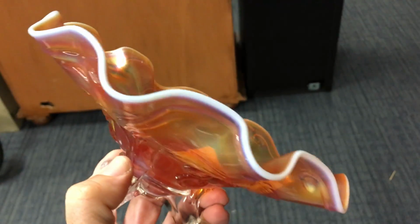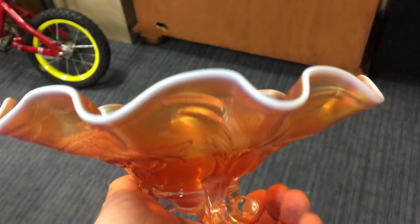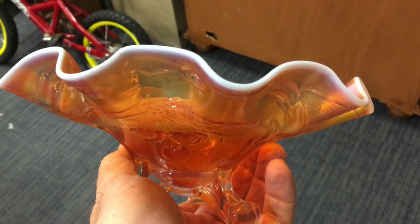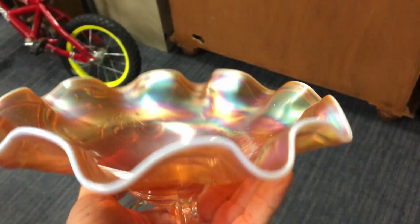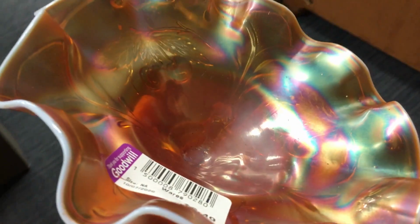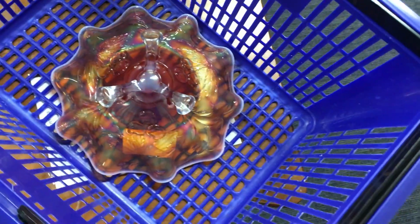And this is made most likely by the Dugan Company, or they later became Diamond, so most people refer to them as Dugan Diamond. And it is 3-footed, as you can see. The little opalescent ring around the outside ratchets up its value just a little bit, and that peach-colored luster is beautiful. So that was a definite must. In the cart it went, and I'm going to put that into my own collection.